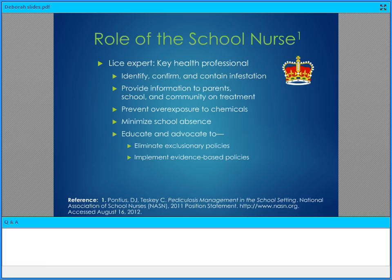You have the opportunity to make changes to lice policy in your school, because if you wait for administration, it may never happen. It's up to you to rattle the cages and bring forth the evidence for change, whether you're a school nurse, a physician or other healthcare provider, or just an interested community member.